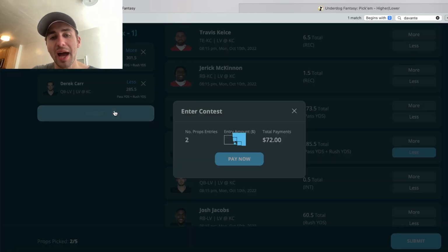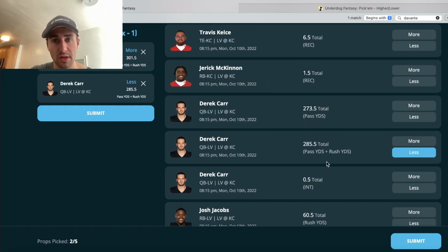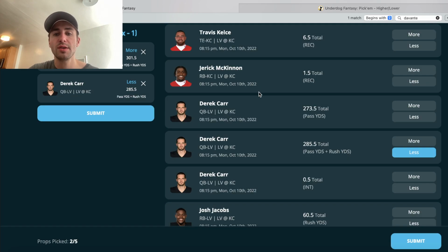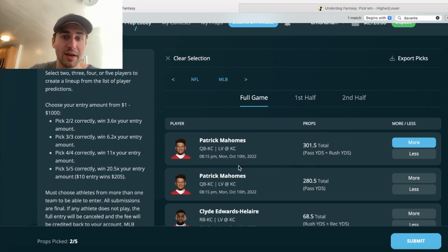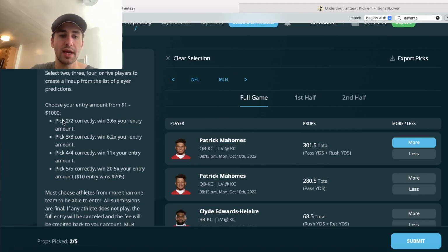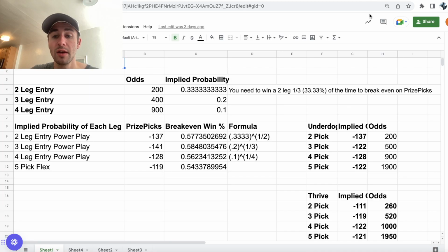Now what's cool about Thrive is they're actually 20 to win 72. So their payouts are higher, right? Even though the interface is maybe a little less beautiful than, let's say, PrizePicks, they're offering you a lot better payouts. You pick 2 out of 2 correctly, you're getting 3.6 times your entry as opposed to 3 times your entry, which is what you get on Underdog and PrizePicks. So that affects the implied odds, which we've gone through in tons of other videos.